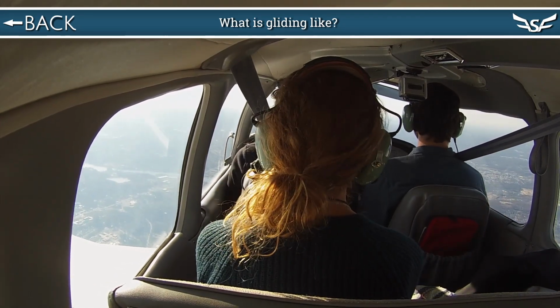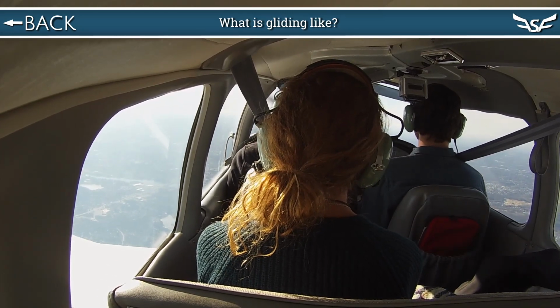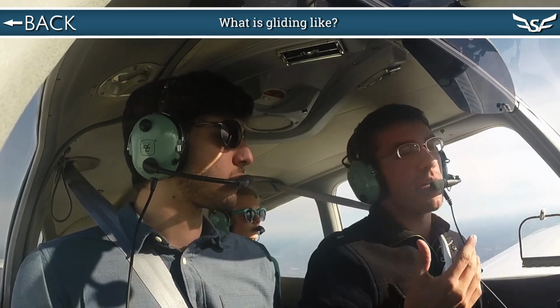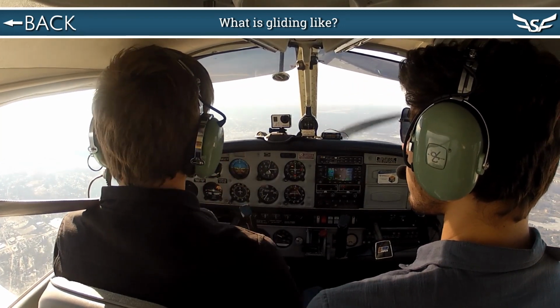I'll do a left 360 here or something. And the best glide speed, and I have it on right here, we can go to V speeds, VG, 76 knots, in case you didn't have it memorized for the aircraft. So there's roughly 76 knots right there.